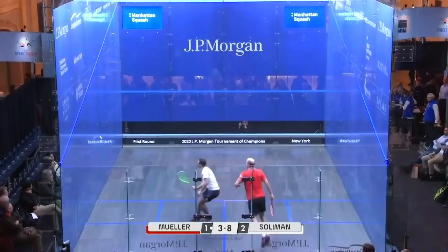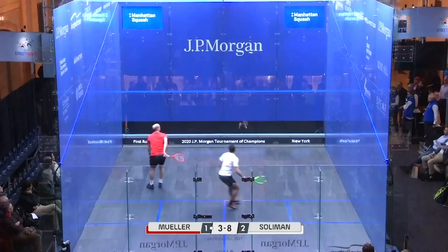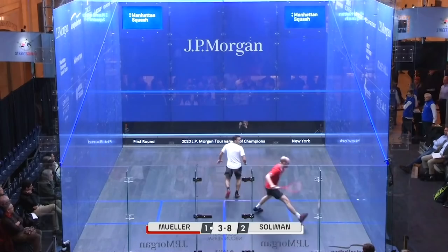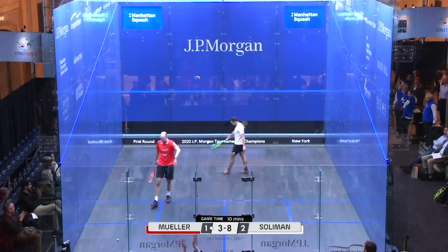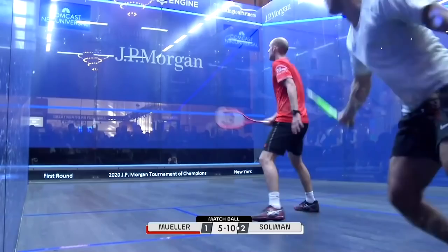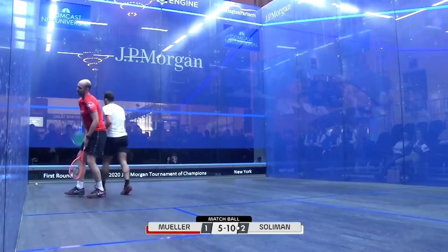Mueller trying to get the wheels going. Absolutely slammed that straight into the nick. Left box. No way Soliman's going to get that one. Well, there you go. There's the squeeze. He's had to play very well, Nicky Mueller.